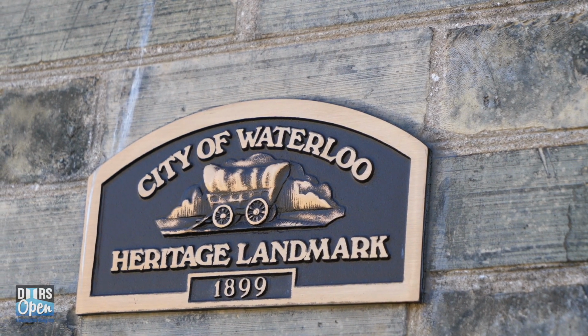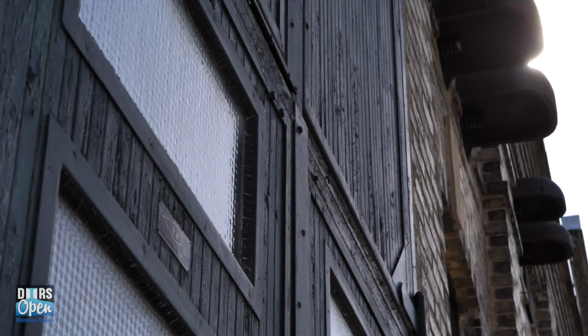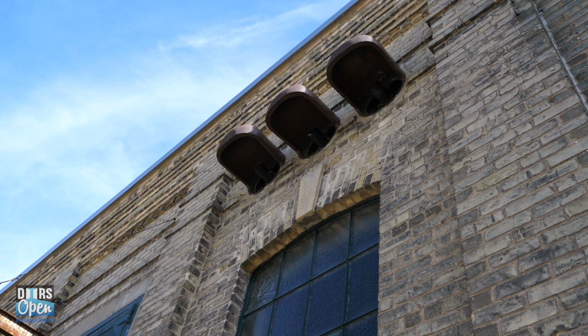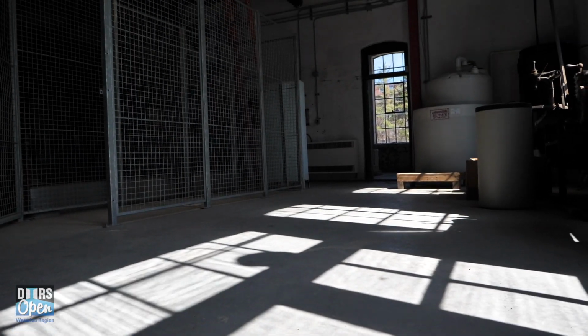It was designated in 1989. It's designated because the brick and the building structure itself resemble the period of which they're trying to record its history. The windows, the upper edging of the brickwork would all be part and parcel of that designation.